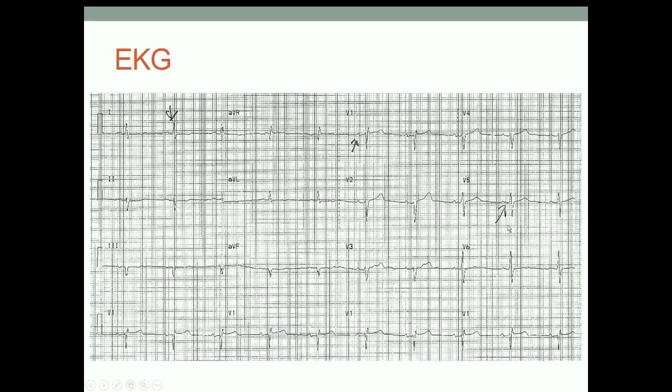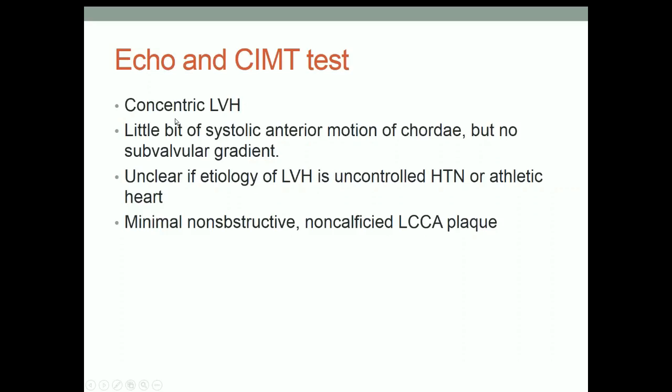Voltage for someone with left ventricular hypertrophy is okay. It depends on his body habitus. And so again, left ventricular hypertrophy, some systolic anterior motion. Question is, does he have hypertrophic cardiomyopathy with the ventricle that's thus thick? But it's concentrically thick, so it's not an abnormal septum to posterior wall ratio. So it's unclear if his left ventricular hypertrophy is from hypertension. This would be a little extreme for an athletic heart, depending upon what kind of measurements we're getting.